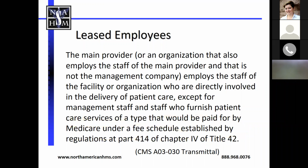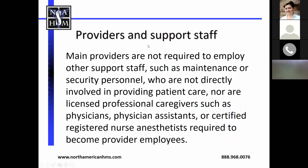So what that is saying is the fact that I have a tough time getting back to my pointer on this. Sorry. There we go. So our providers and staff, not directly involved in patient care, are required to be employees.